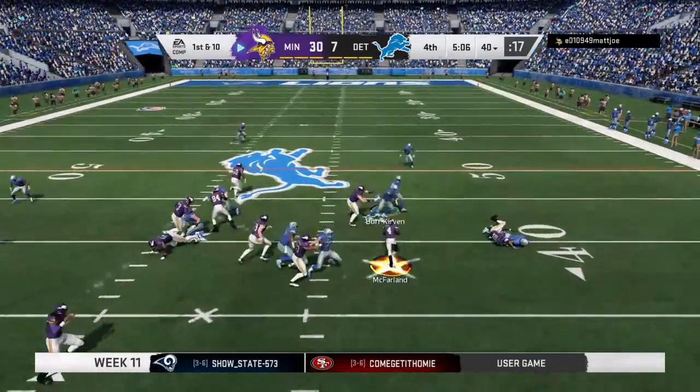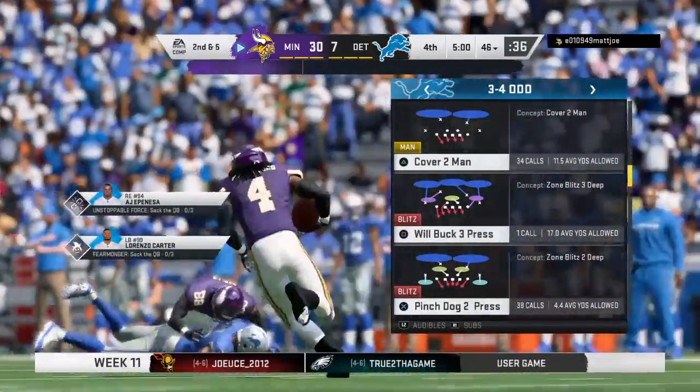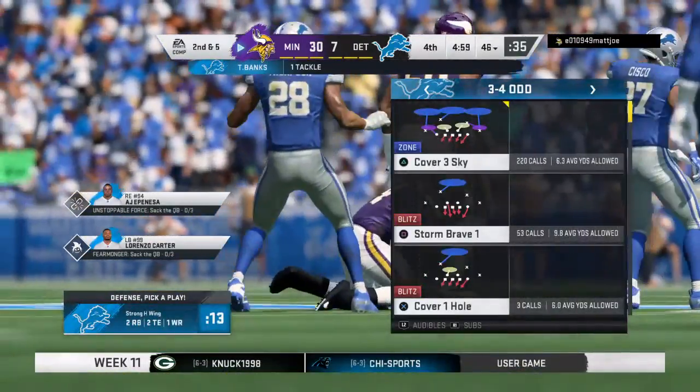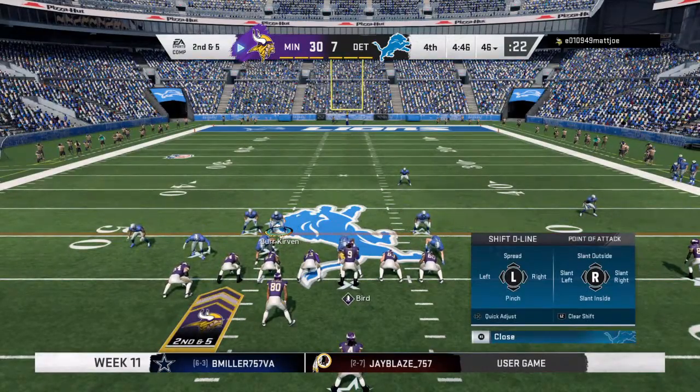Running game working. They'll stick with it on first down. Give him 5 on the carry there, and it'll be 2nd down. Bottom line, they want to keep this clock rolling, so they'll take that one right there. They just want to keep falling forward, and they want to put the onus on the big fellas up front in order to bring this one home.